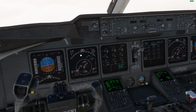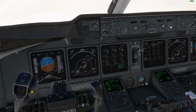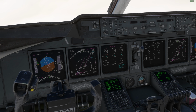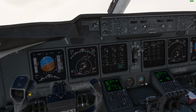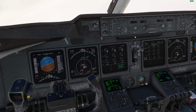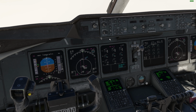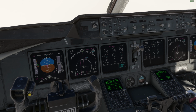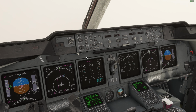Flaps extend. Stabilizer motion. Setting to 2,000 feet. And heading mode set, speed can stay on FMC. Heading mode is active and engaged, descending to 3,000 feet. Traffic, UPS 635, inbound runway 15.